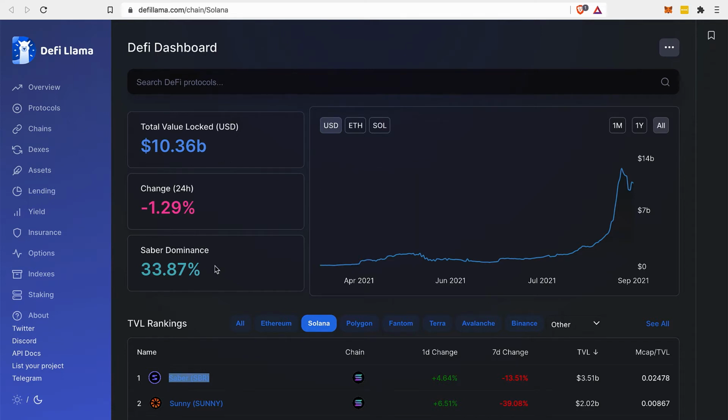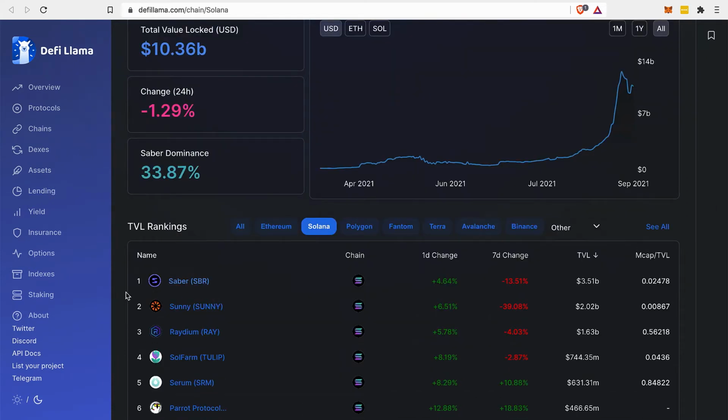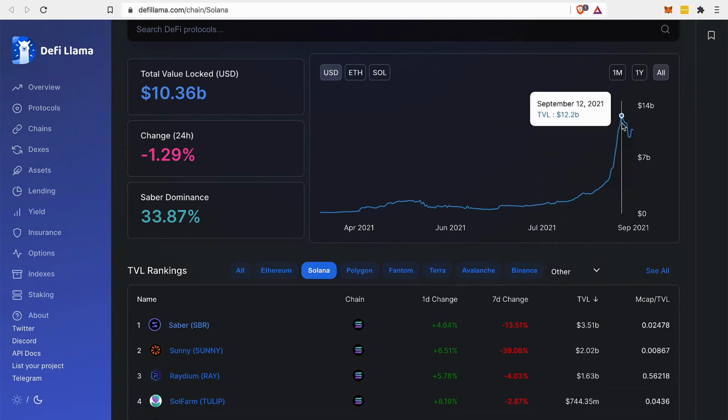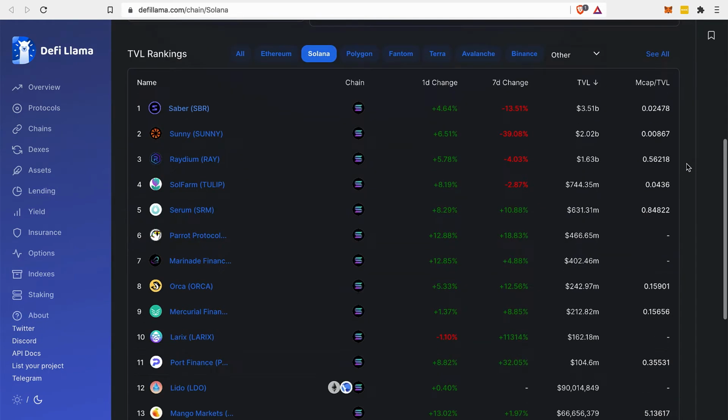The dominance for the Saber protocol in the Solana network is 33.87% of the total value locked here. Based on a little chart here, in the past 1 month, it has grown exponentially. You see in July up to about August, it's about 1.5 billion, and it shoots up as high as 12.2 billion, which is about 10 times the increase in total value locked for Solana network. And these are the various protocols that are ranked by TVL on Solana network.